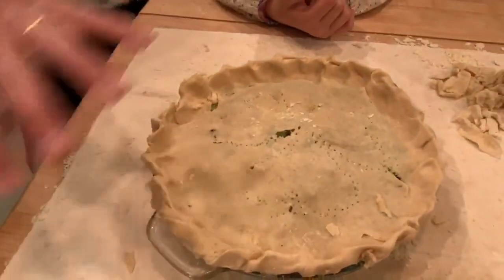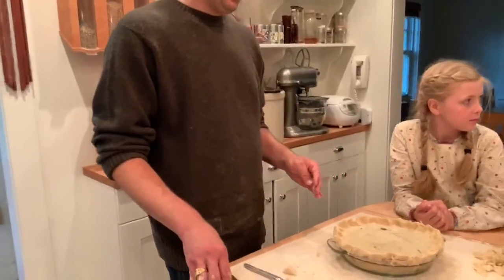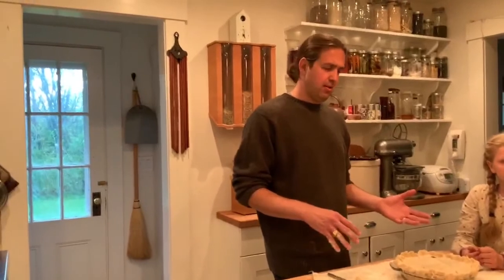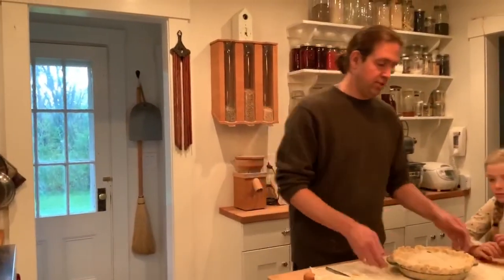And now you can brush the top of this with egg or cream if you want to. I really like just one whole egg beat up really well if you're gonna do that. Today we're not going to do that. We're just gonna leave it the way it is. There's not really anything functional about those, but if you like that sheen, you could brush this with something.